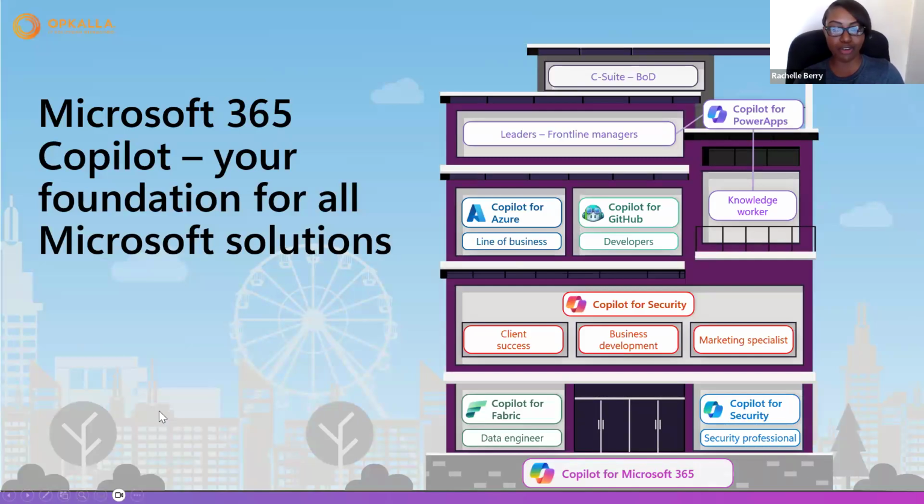Now let's talk about the foundation as well as how it's built. All right, now as you can see here, the layer at the bottom is Copilot for Microsoft 365. However, as you can see, there are other Copilots that are built on top of that, and Copilot is your foundation for all Microsoft solutions.